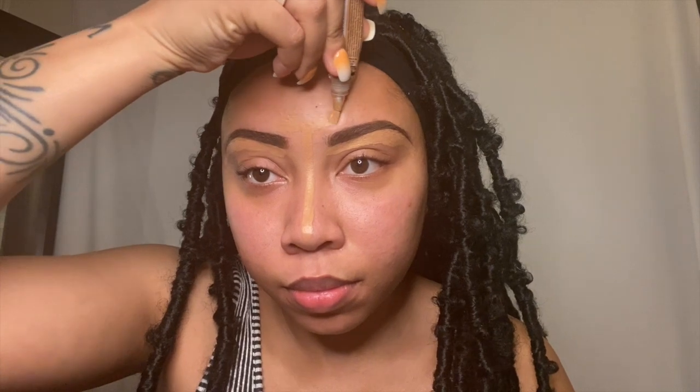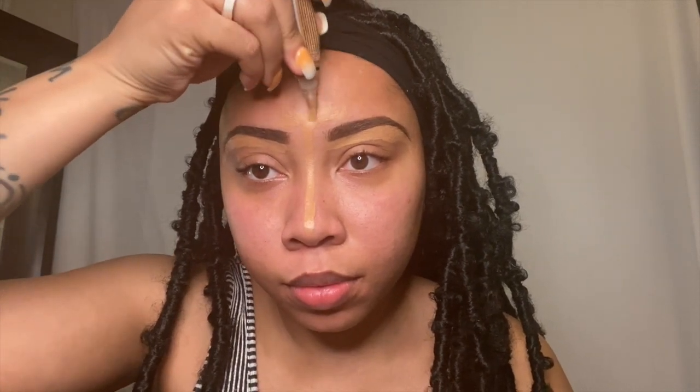From that, I am going ahead and highlighting the different parts of my face that I want to be a tad bit lighter than everything else. Definitely, I want the inside portions of my nose to be highlighted. I am going to go ahead and do the center portion of my forehead and other parts of my face. This is just to give you that glow effect that most women and girls love.